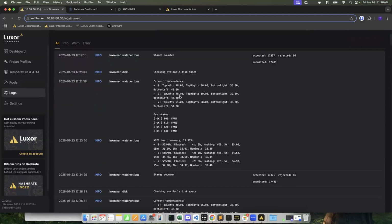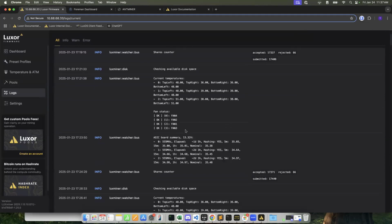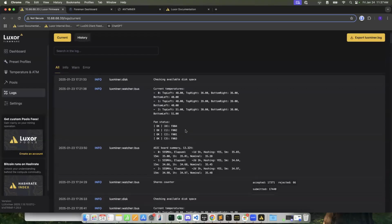Now, logs are something that on Bitmain haven't typically been very good. And I don't mean that in the way that they write their logs where people can't understand them. I mean that there's not a lot of documentation that seems to be up to date and current with the way Bitmain displays logs. We kind of do the opposite.